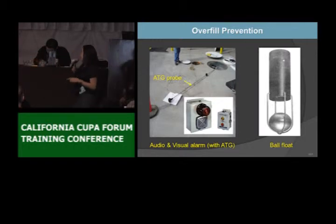Now the picture on the right, that's a ball float. Now this one, it's in the vent riser. When the fuel is coming up, when the level is going higher, this ball starts going up, and then it's gonna block this exit of the vent, right? By blocking it, it's gonna put some pressure on the vent inside the tank that is gonna restrict any fuel going into the tank. So for the first option of the overfill prevention, you could either have the one on the left or the one on the right.